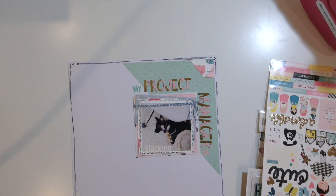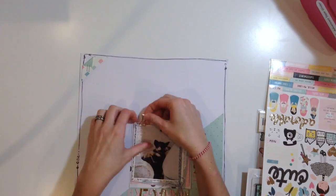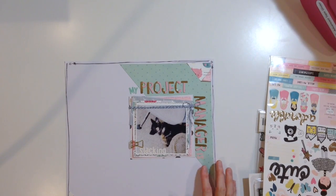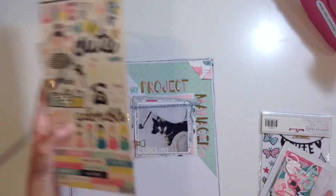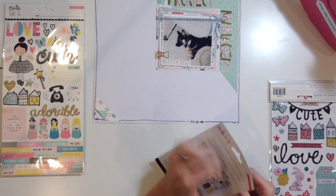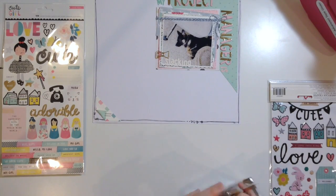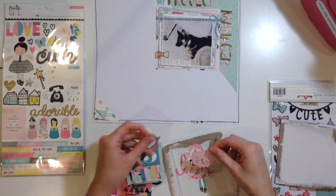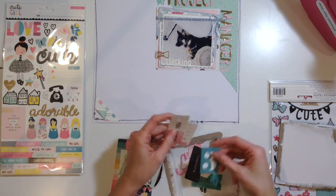Like all little good doggies do. Well, that and bug me while I was trying to get my work done. So I figured that I would wrap the title around the photo. I started up at the top and I didn't like that, so I moved it down and wrapped it around it. And I really like the way that looks. It looks a lot more balanced to me.